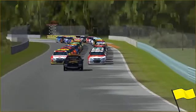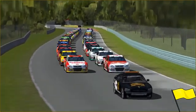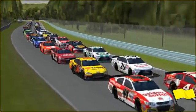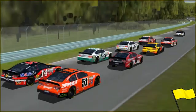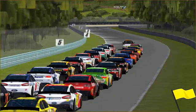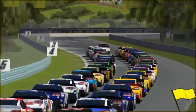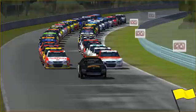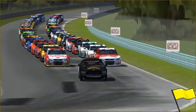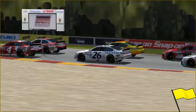But I would kind of expect some drivers to play a strategy just like last race at Michigan, like the 21 car played some pretty excellent strategy. Yeah, and then we also have the Daytona 500. We also saw how much pit strategy was involved there. We saw the 95 car, Michael McDowell, take home the victory.